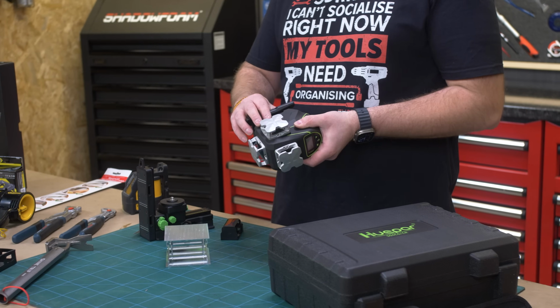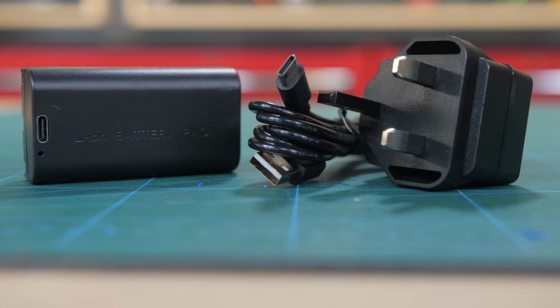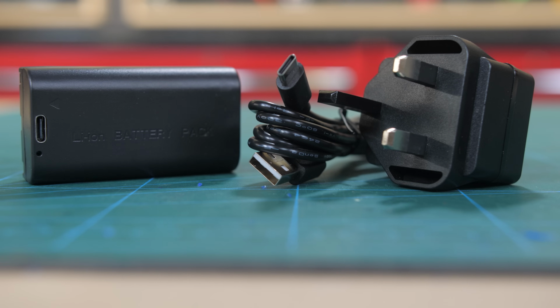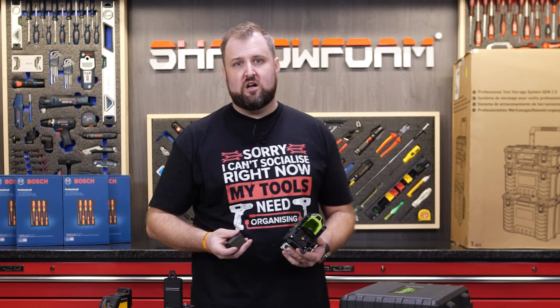You've paused the job, you've got this sat on the side, you're waiting for it to charge up. Something I really liked about this model is that they send you a USB-C chargeable battery, and you can either charge the body and that'll charge the battery, or you can plug the battery in directly, so you could get an extra battery, have another battery on charge if you wanted to do that.